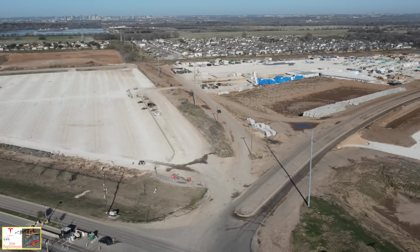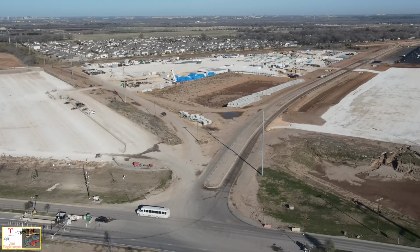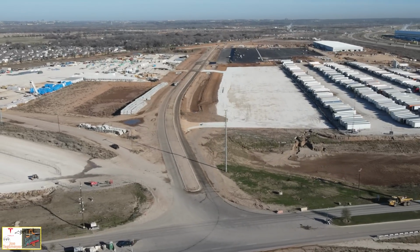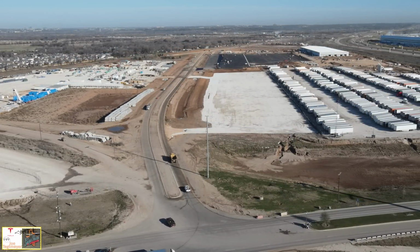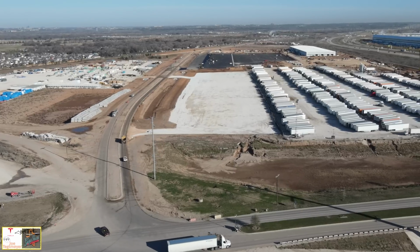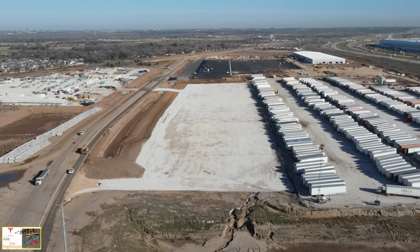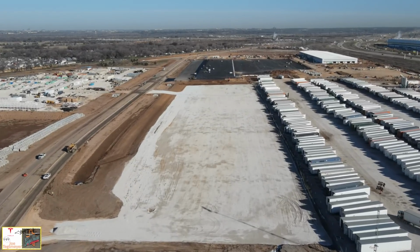I'm not sure if that is because they have new plans for the parking lot, or maybe they're going to start using them for employees, because as we'll see on the east side, the overflow parking lots are absolutely full. The west part of the west warehouse on wheels has had all the gravel applied, and we're going to fly right over that section.